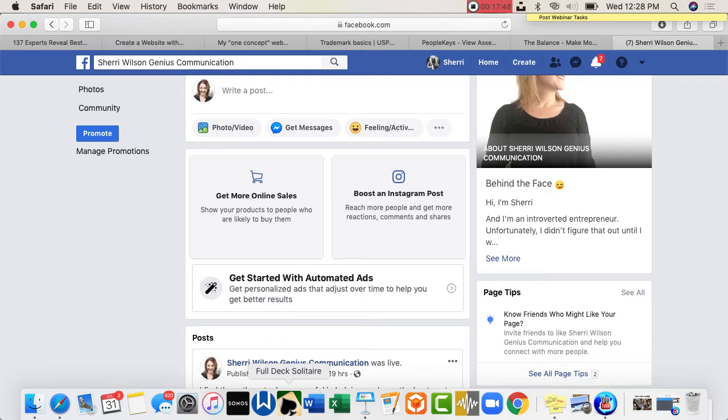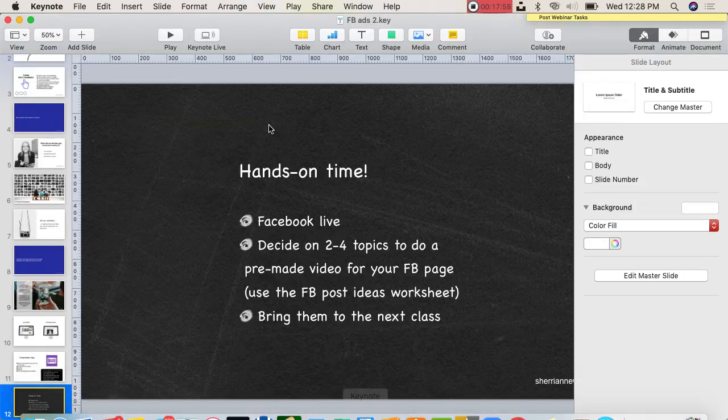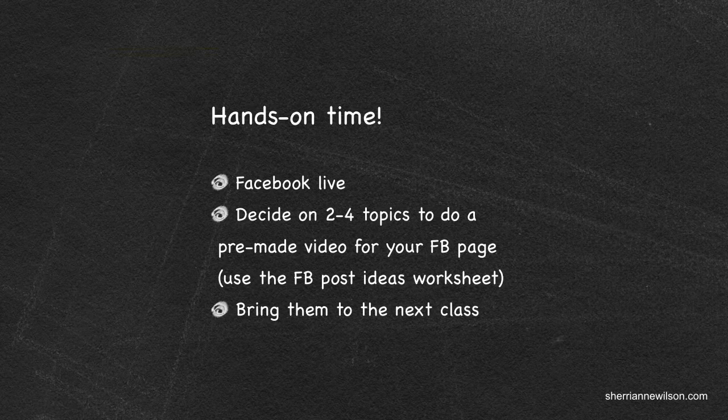Okay, so grab your phone, go over to your business page. If you don't have one, go to your personal one. And then when you click to post something, create a post. See down at the bottom where it says live video? Okay, so click that. And then, nope, not yet. Well, go live, if you have an Android. Sorry, I'm used to iPhone. So if it's Android, go live. If it's iPhone, live video.